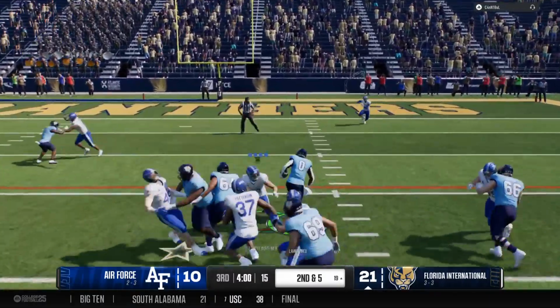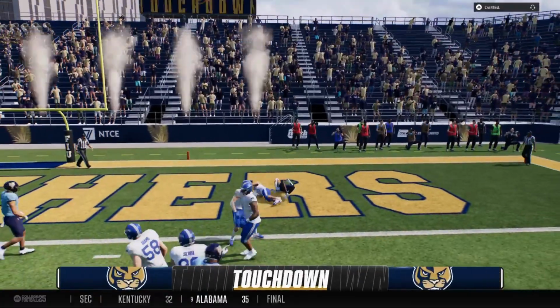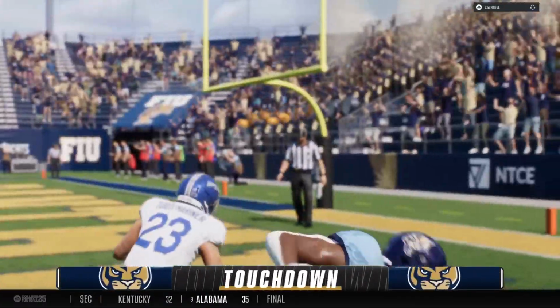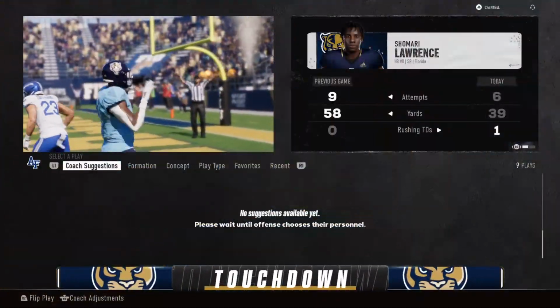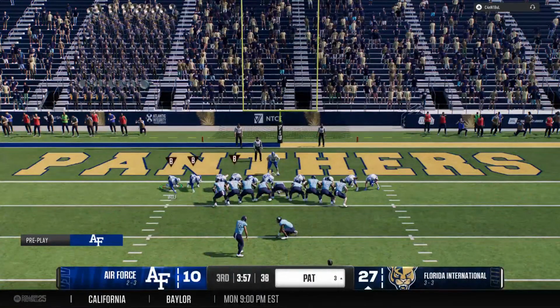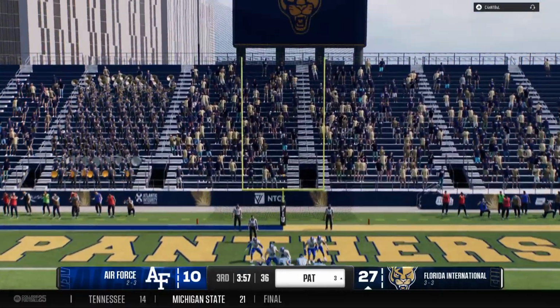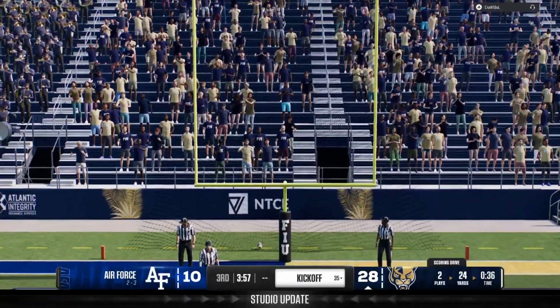The give to the back. Got some room, headed to the goal line. And he's loose, and he'll take it to the house. Touchdown, FIU. No midseason concentration laps here in Week 7 as they push out that lead. And with the extra point, they're on top by 18.